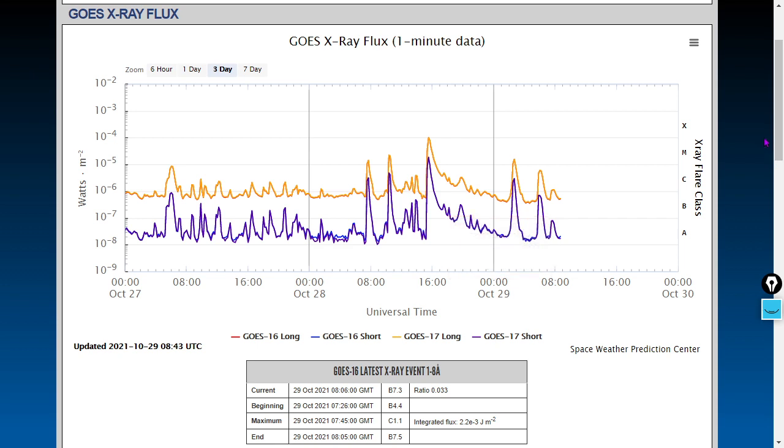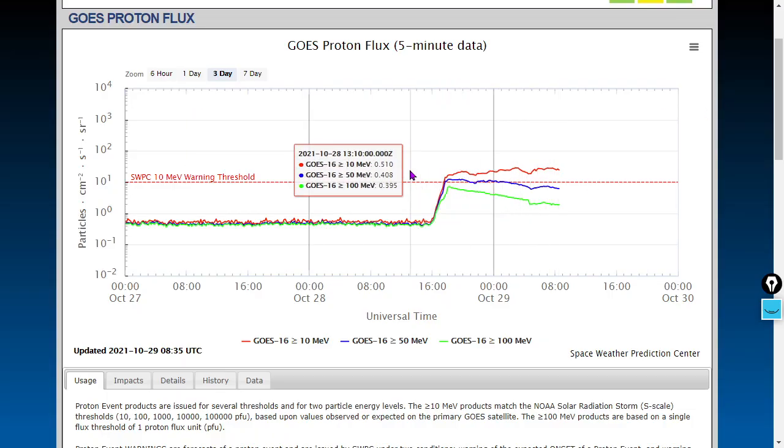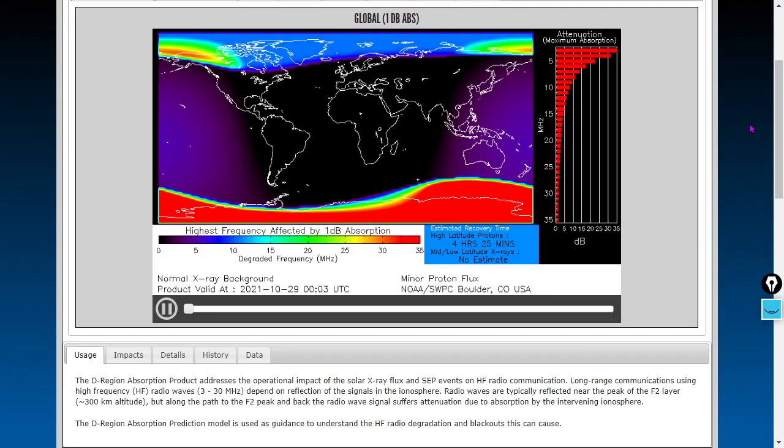Anyway, here's the GOES X-ray flux over the past 3 days. You can see that X-class flare. The peak flux on that was at about 1530 universal time yesterday. And here's your proton event. And we'll show you the polar regions and the blackouts and so on here in a minute. So yeah, significant proton event here, not ultra high density. And the majority of the coronal mass ejection will miss Earth.